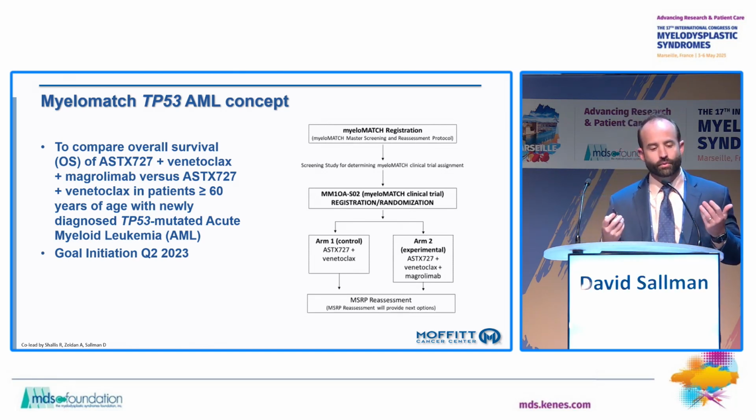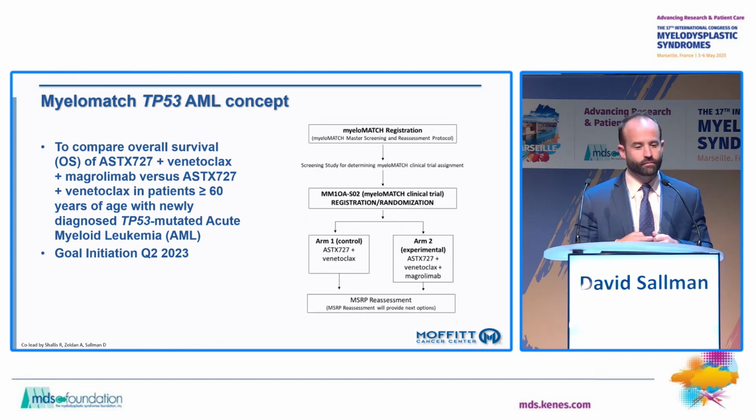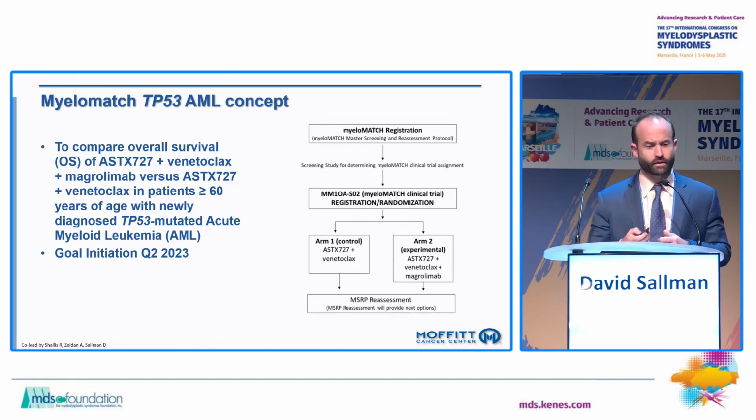Again, key in both the P53 studies is that the primary endpoint of these trials is overall survival, which I think is sort of absolutely required when we're thinking about treating this patient population. This trial should be initiated actually quite imminently. The protocol's been done. And again, we may be able to then compare ENHANCE-2 versus this trial, thinking more about that triplet versus doublet question.